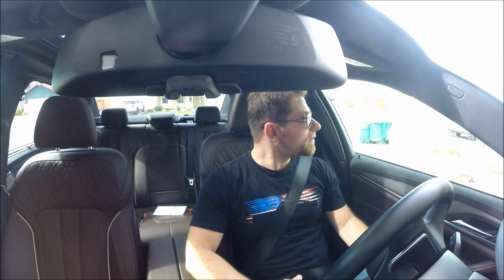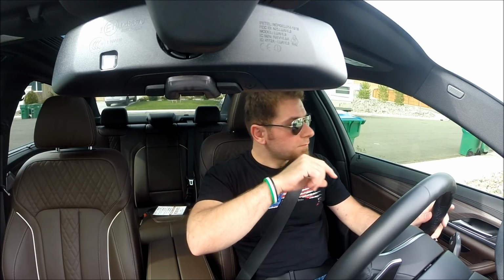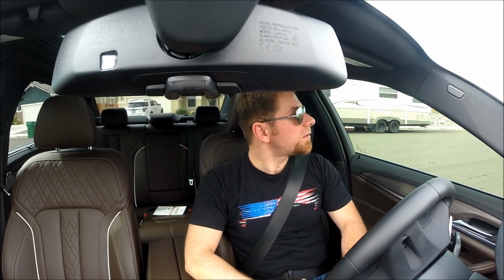Alright, so let's go for a ride. The backup camera comes up, and the parking sensors. Again, there's no 360 cam in this car. It was an option, and this is the basic model. Keep that in mind. So the basic model is very well equipped, to be honest.